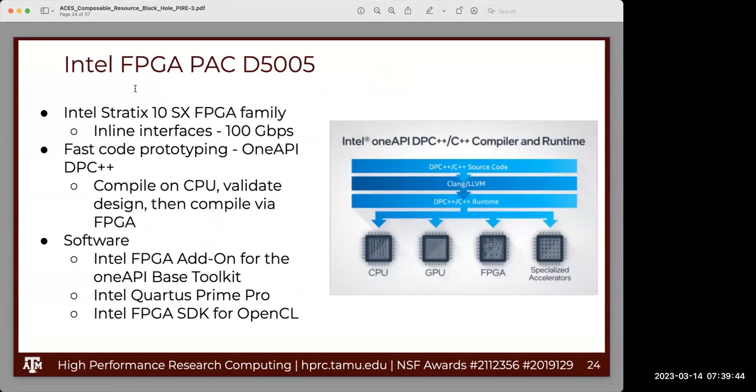So I want to mention our Intel FPGAs, and this is true for the Bittware also. We have the Intel Sapphire Rapids CPUs, the Intel FPGAs, the D5005 and the upcoming Bittware. And then we're also going to have the Intel Max GPUs.